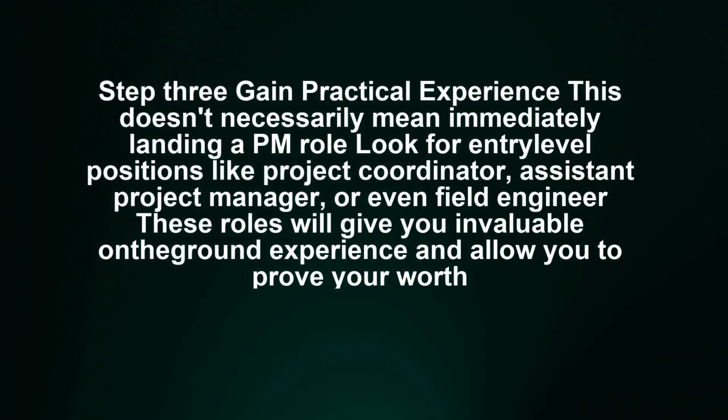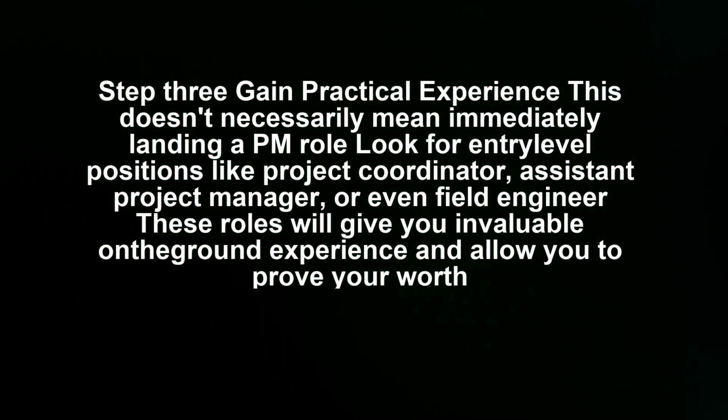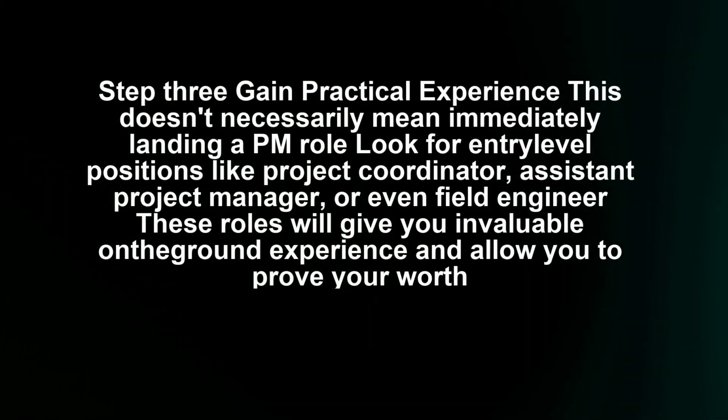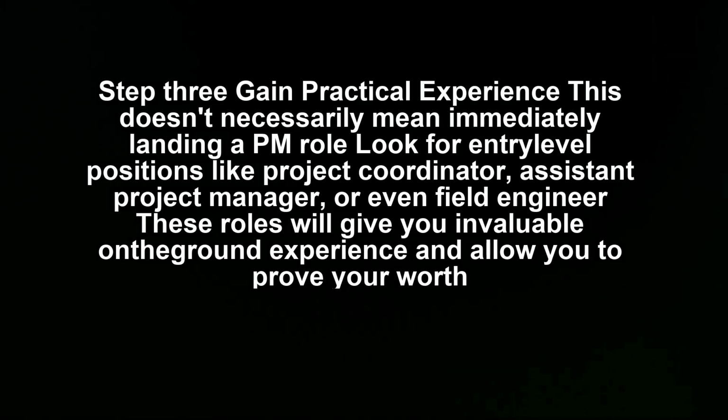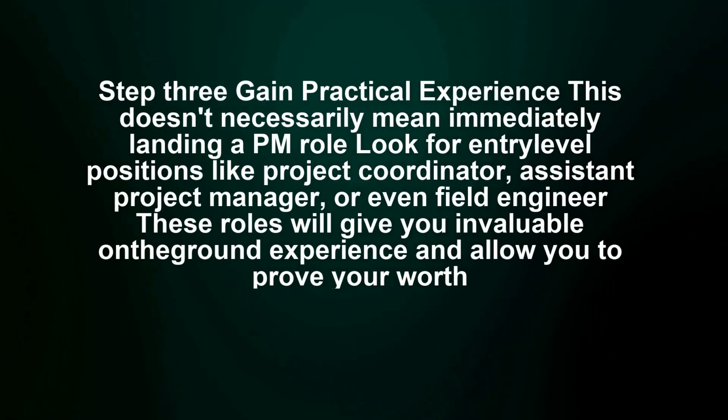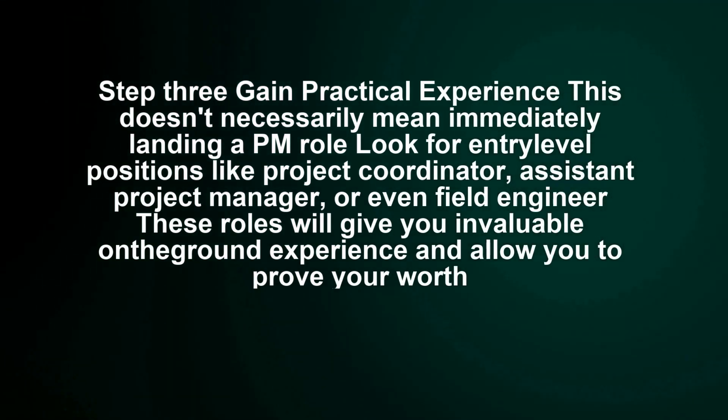Step 3: Gain practical experience. This doesn't necessarily mean immediately landing a PM role. Look for entry-level positions like project coordinator, assistant project manager, or even field engineer. These roles will give you invaluable on-the-ground experience and allow you to prove your worth.